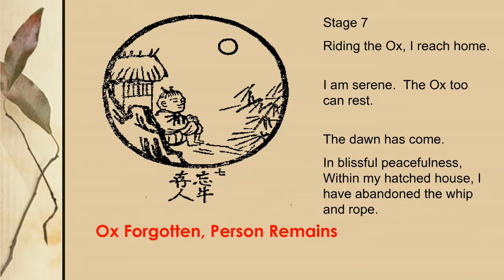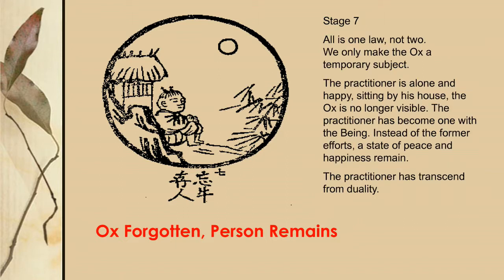Next stage, stage 7, according to the poem. Riding the ox, I reach home. I am serene. The ox too can rest. The dawn has come. In blissful peacefulness within my hedged house, I've abandoned the whip and rope. In here, ox forgotten, person remains.